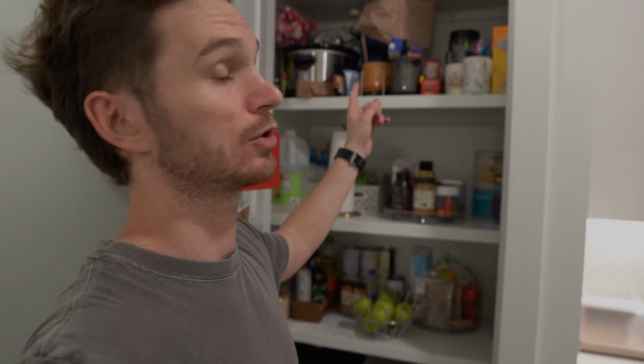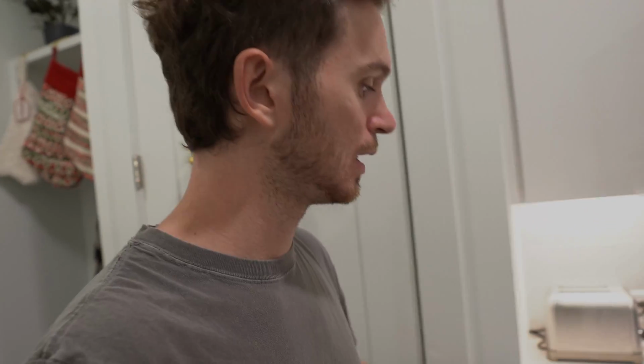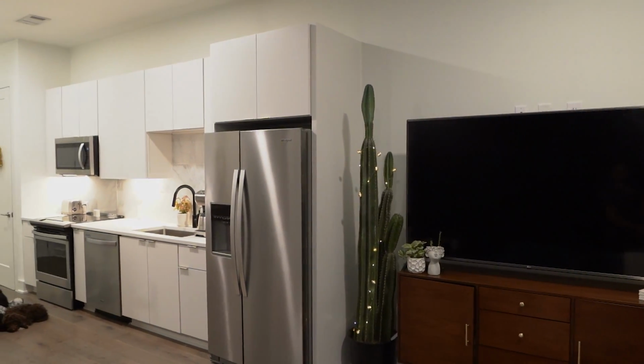A full-size pantry, which has been great, because we have all kinds of nonsense in here. It's probably half nonsense, half food, but having a pantry is really dope. So, just like the other kitchen, we've got 2 drawers and a ton of cabinet space. We've got more overhead this time because obviously at the tiny house we had floating shelves.